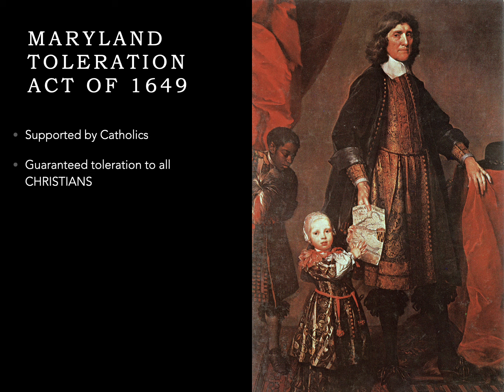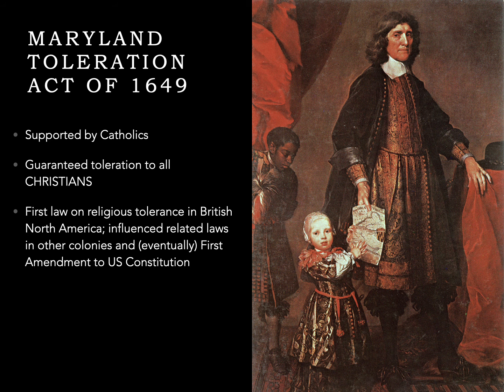This act grants toleration to all Christians. Now, did you notice any people who are missing in that sentence? Hopefully you inferred who this act does not protect. The act protects toleration for Christians and nobody else. It's the first law on religious tolerance in British North America.